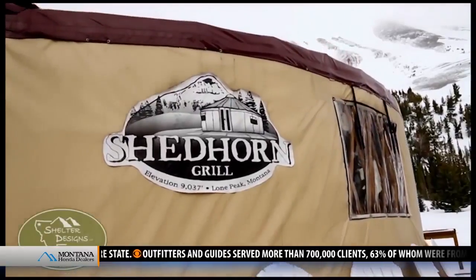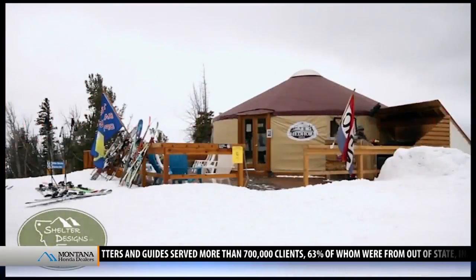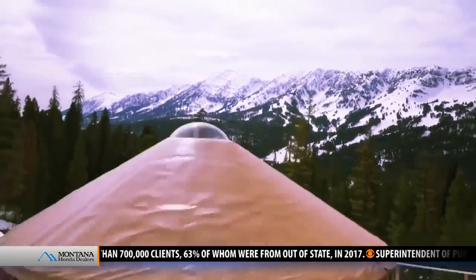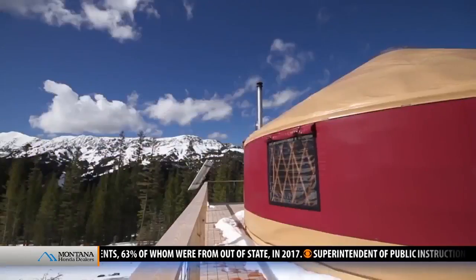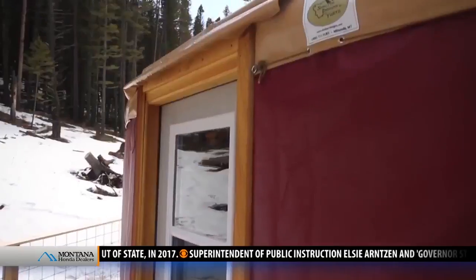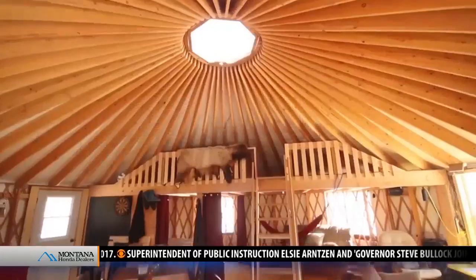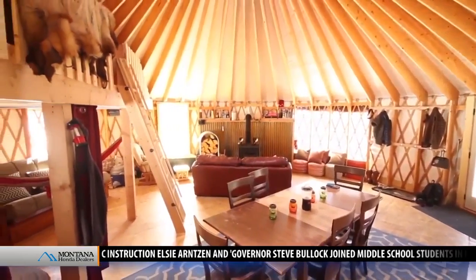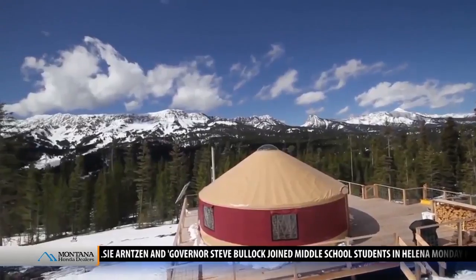You may have seen them at ski resorts or while planning that glamping vacation at some exotic location. But yurts have been around for centuries. Essentially, it's a portable, round tent traditionally used as dwellings in Central Asia. Now, with some modern upgrades, yurt living is catching on across the globe and right here in Montana.